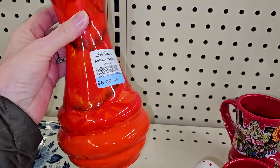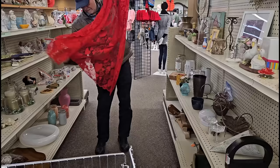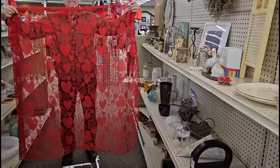This is the pretty lace tablecloth for $5. I'm planning on using it in the front entrance on the buffet. It's in excellent condition. Thanks, Norm. Yeah, so they had to take everything off the table that it was on. He's going to put another one back on. Yeah, so. Thank you.